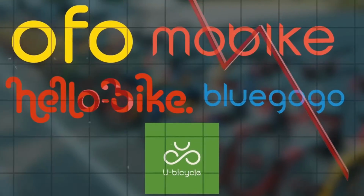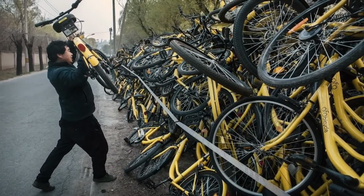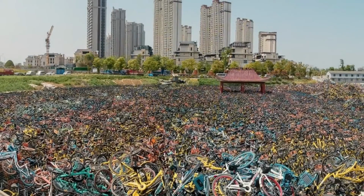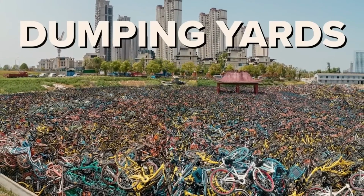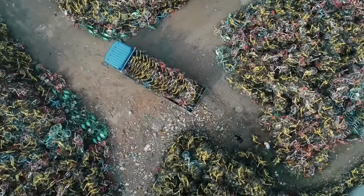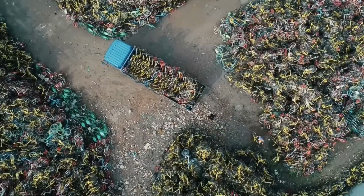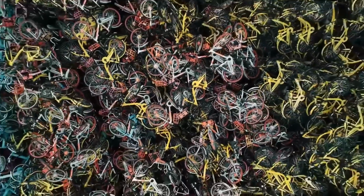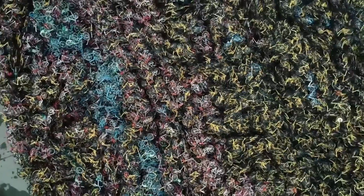In 2018, more than half of the bike-sharing companies went bankrupt, and their bicycles were left scattered like rubbish. Seeing this situation, the government started gathering the bikes in dumping yards to clean up the cities. Bikes were being picked up from every street and corner and taken to the dumping yards. Now there are dumping yards with nearly 200,000 bikes in each one, presenting a shocking sight.